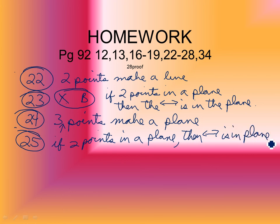Make sure you know exactly what it says. Don't go by my caveman writing that I'm doing here, leaving out a bunch of words and everything.